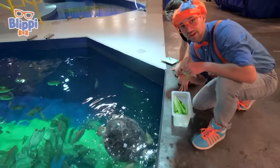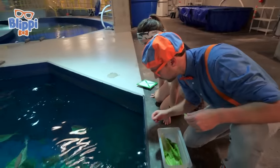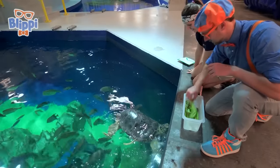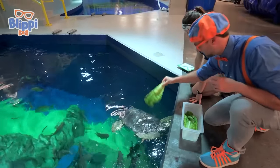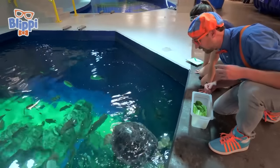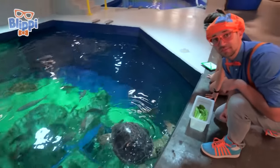Oh, Greta is really big. Do you know how much Greta weighs? She is a little bit over 100 pounds. Oh, wow. 100 pounds. Wow. Okay, let's do a big piece. Let's watch Greta eat a whole piece. Here you go. Oh, it's right there. Whoa. Whoa, that's a big piece of lettuce.